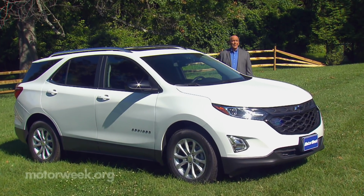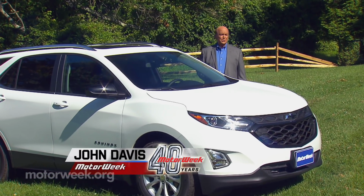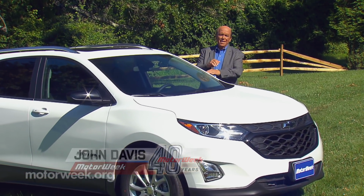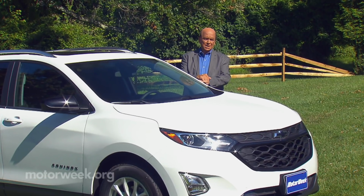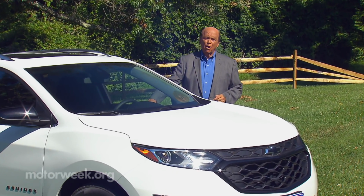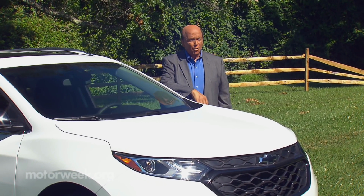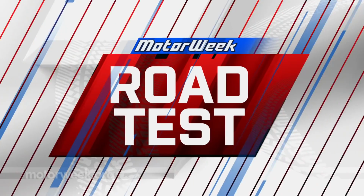Chevrolet is bringing back another name from the past, the Trailblazer. But this Trailblazer has a much different mission than that mid-size, full-frame utility that was available in the early 2000s. This one attacks the heart of the fastest-growing crossover segment and brings a whole lot of style with it.